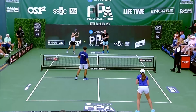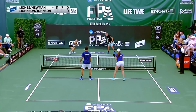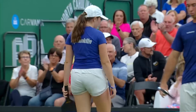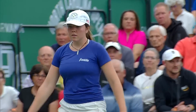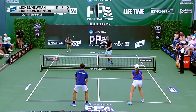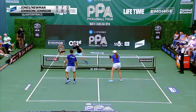Let's see what returns we can find here in game number 3. Newman, Jones, Johnson, and Johnson, a quarterfinal matchup. The spot in the semifinals is up for grabs, and Georgia Johnson, I love that, the initial strike and trying to get their team to a successful quarterfinal. Yeah, just a little attitude in the middle of that match kind of changed things, and now she's been swatting winners.